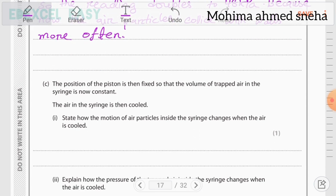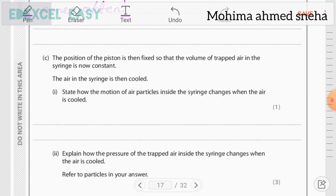Moving to part C, the position of the piston is then fixed so that the volume of the air trapped in the syringe is now constant. The air in the syringe is then cooled. State how the motion of the air particles inside the syringe changes when the air is cooled. We all know when it is cooled, its kinetic energy decreases, and when kinetic energy decreases, its velocity will also decrease. As it contains only 1 mark, you do not need to explain all this. You can directly write its speed decreases.